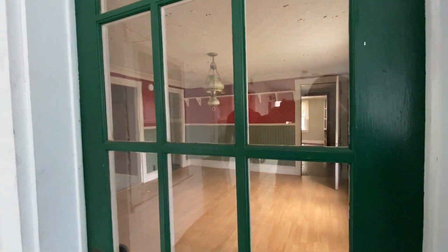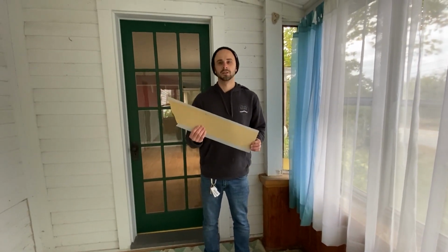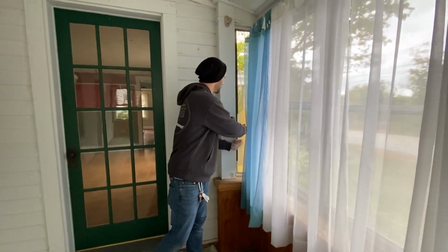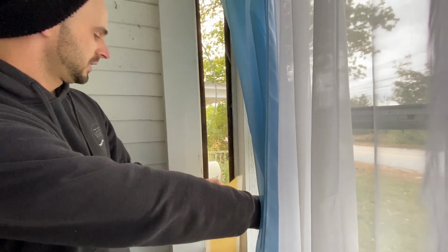So this leads into the dining room. This is a piece of a fluorescent light. I don't know if someone was a janitor or worked somewhere where they got a piece for that, but they used this piece to fill this oddly shaped window instead of figuring out a window.